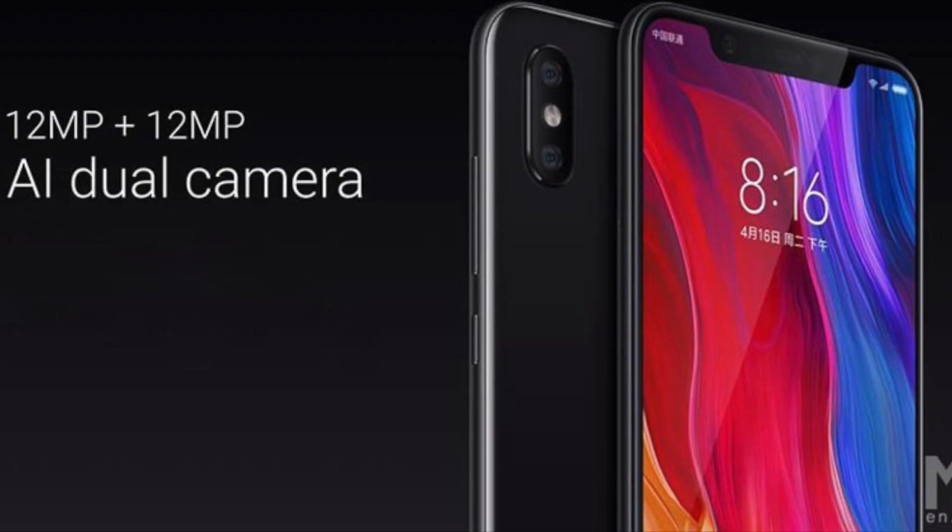Okay, in the Mi8 and Mi8 Explorer edition, you have a dual vertical camera, which is 12 megapixel primary and 12 megapixel secondary. So the primary camera comes with an aperture of f1.8, okay, and the secondary camera comes with 2x optical zoom and aperture of 2.4.